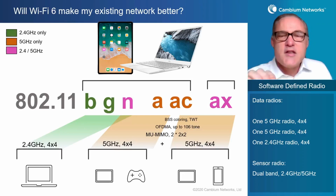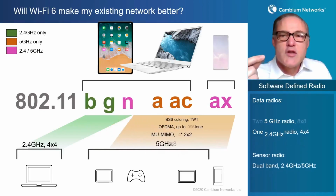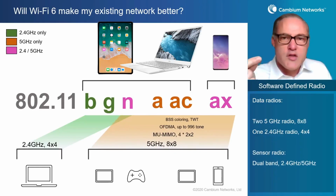That's going to make your legacy network up to 2 times faster, with higher capacity than it is today. So over time, as more devices come out that support the new standards and protocols, you can just flip a software switch and turn that 5 gigahertz radio into a single 8x8 radio across the entire 5 gigahertz band. And now you can leverage all those great technologies across the entire spectrum. So as that network migrates closer towards 11AX and you get more AX devices in the network, the performance is only going to improve. And that's a good thing.